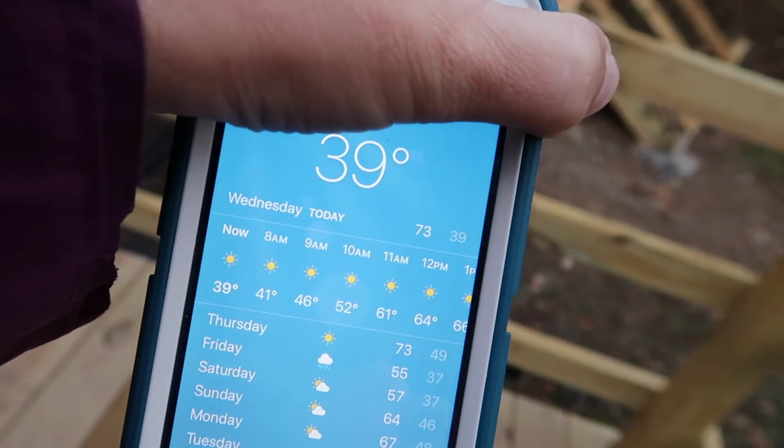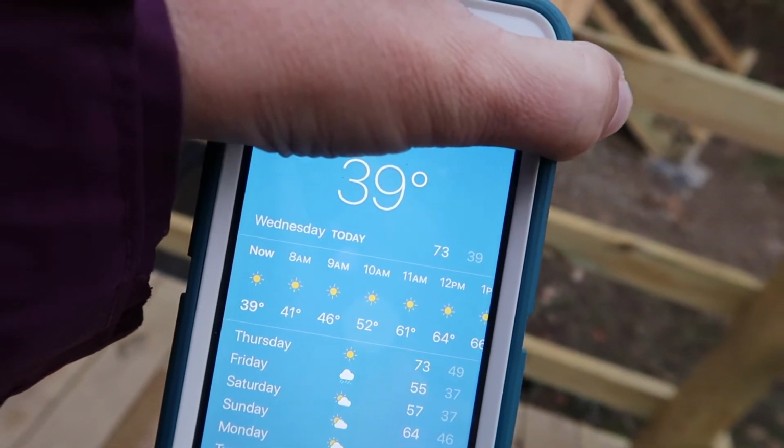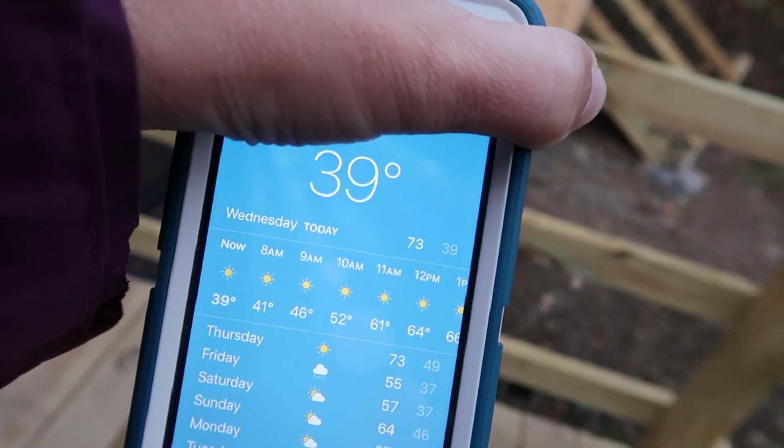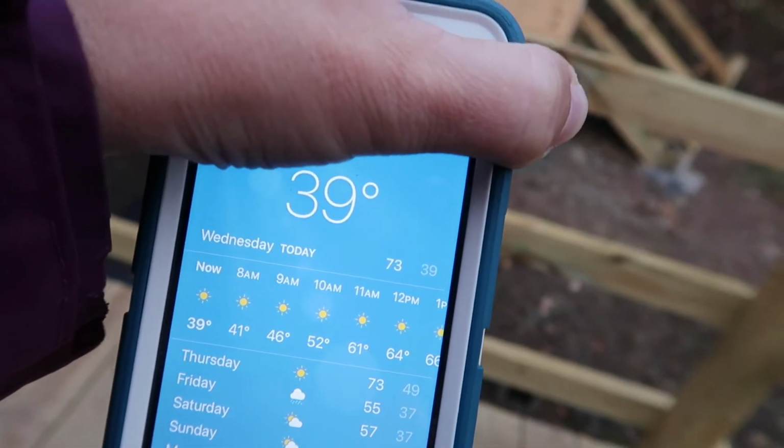Woo. This is the forecast of today. Currently 39 degrees outside. It's gonna get gorgeous this afternoon. The fog is really thick this morning.